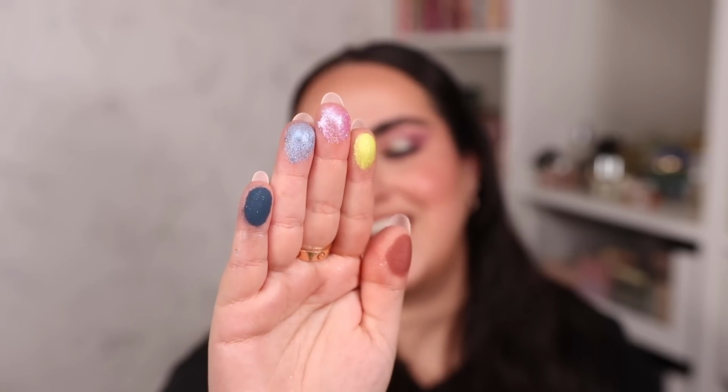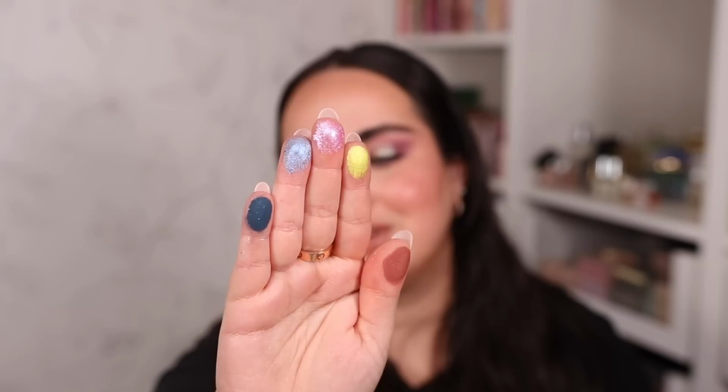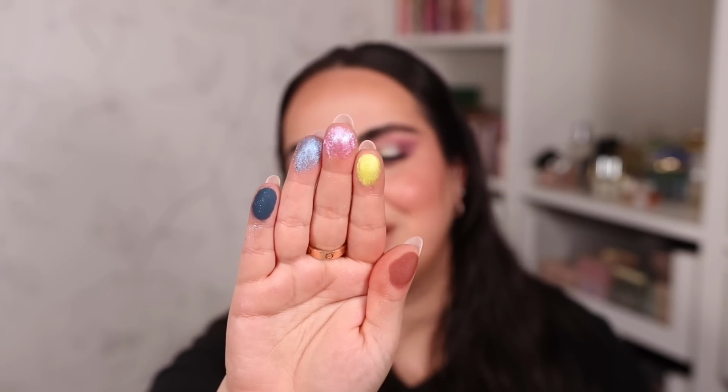I just realized I hadn't swatched any of the shades for you, so here are some finger swatches of the Sea Talk palette from Oden's Eye, and you can see how beautiful and pigmented and shiny and just perfect these shades are. I'm going to just keep going with the Oden's Eye palettes.